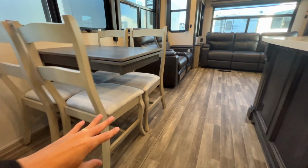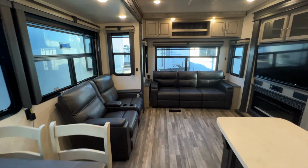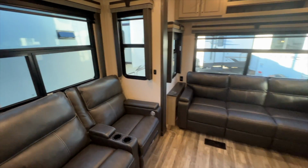So your subflooring is wrapped in your slide out box. That's something that not all brands in this price range do as well. Sometimes it's just bare exposed wood underneath there.